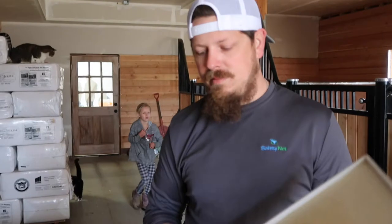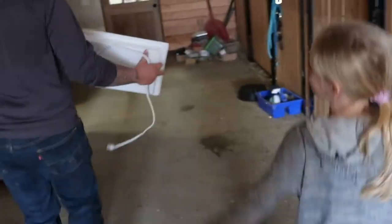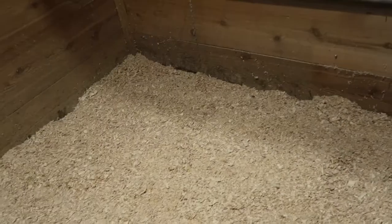Here's our heating pads. We have one more of those. Farmer Joe, yes. Is it in the room? It's in the tack room. In the tack room. All right, let's get these set up and ready for the baby chicks. We got some fresh bedding in here.